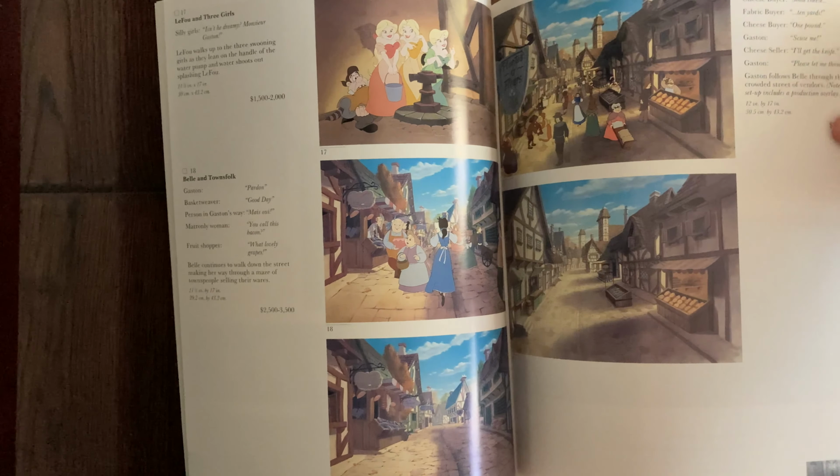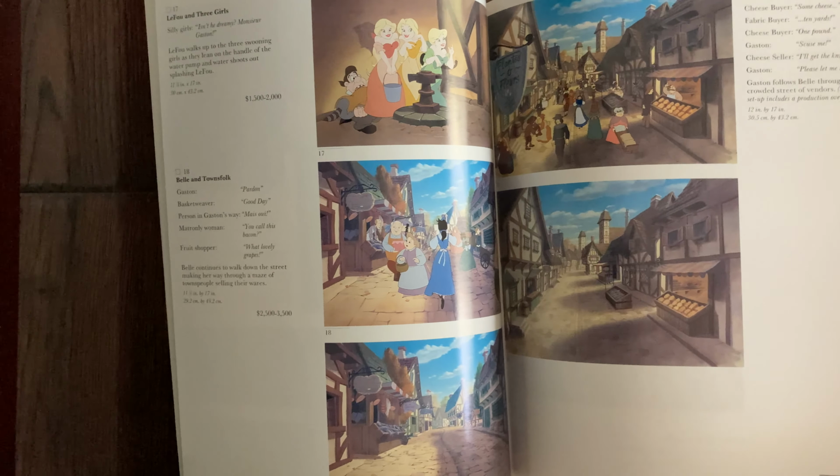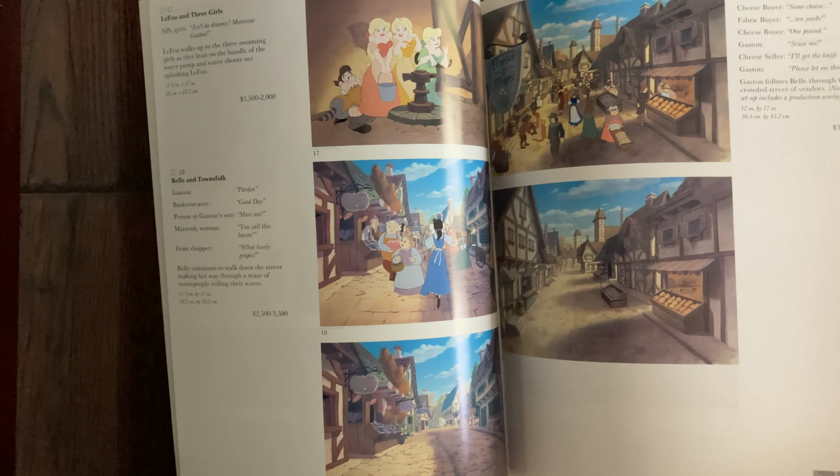Just makes having this book a treat to show off to family and friends, and certainly worth keeping to share with other generations. So obviously all these lots sold during their auction. So the only way to purchase these now is through a reseller.